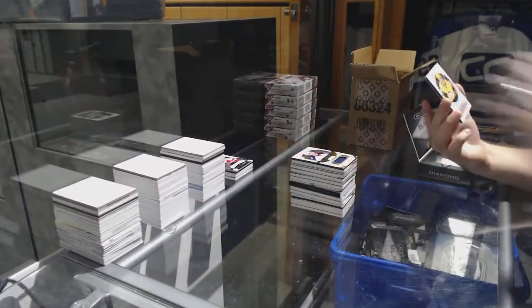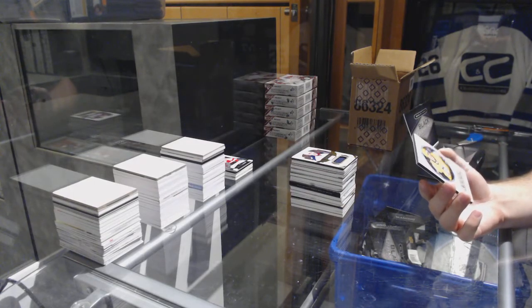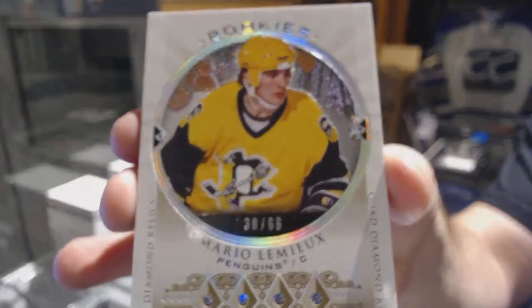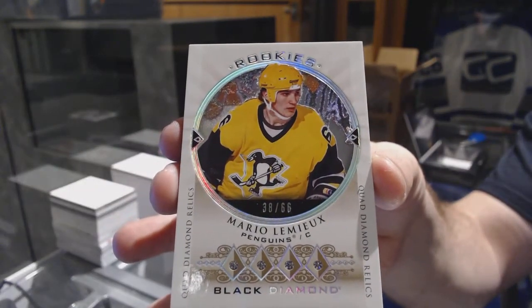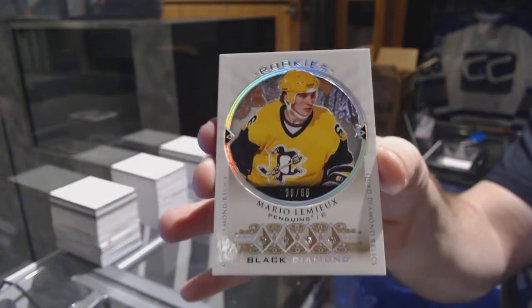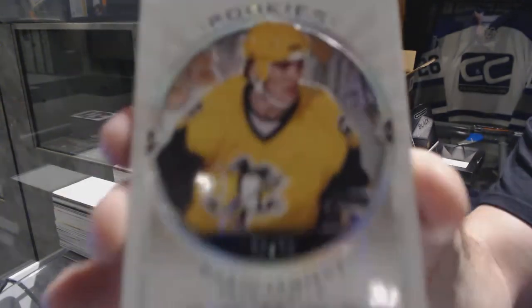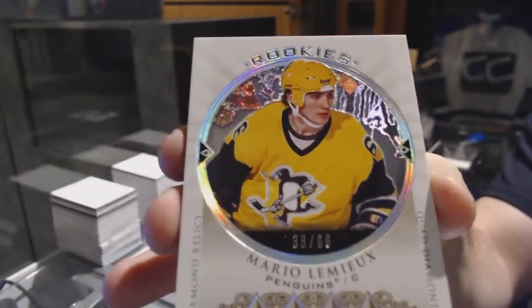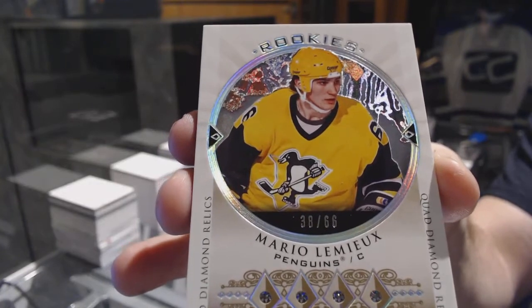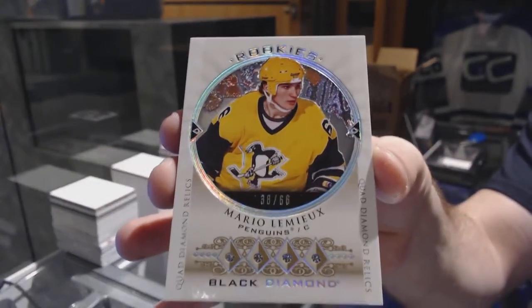We've got a quad diamond number 66 for the Pittsburgh Penguins, Mario Lemieux. That's the last year's version. Mario Lemieux, number 66. That is sexy.